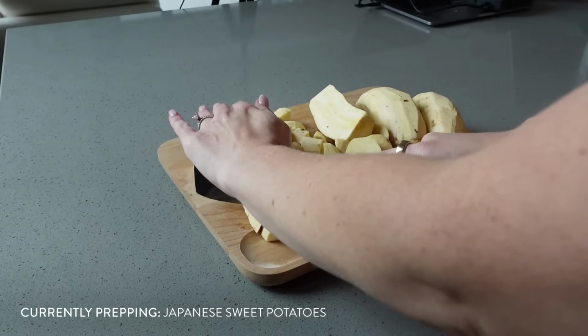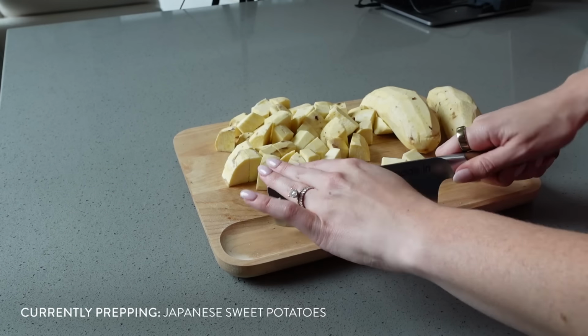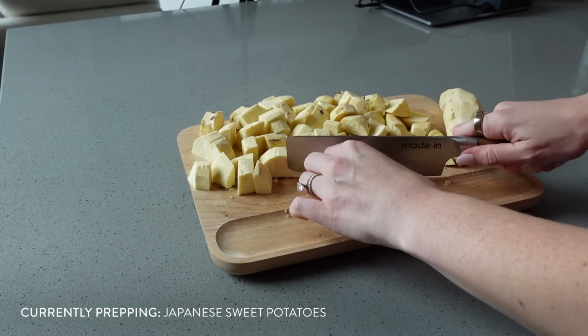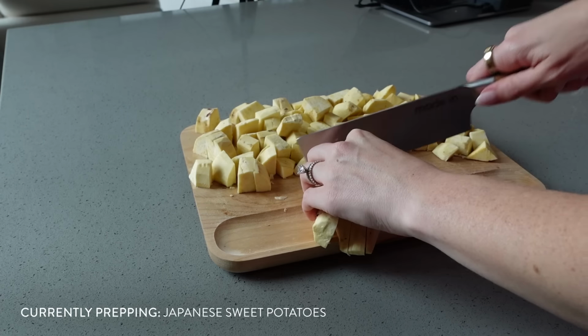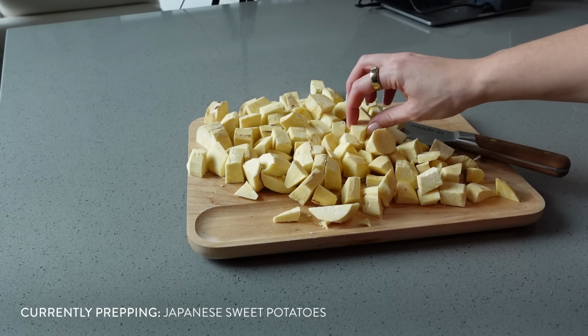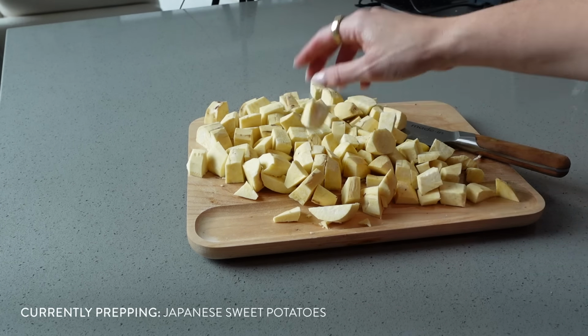As far as reheating, I like to reheat in the oven or the air fryer to get that crisp back. Otherwise, it's still gonna taste good reheated like in the microwave, but it's just not gonna be as crispy. So it depends on if you really wanna get the crisp in there. Those all are about the same size, give or take.